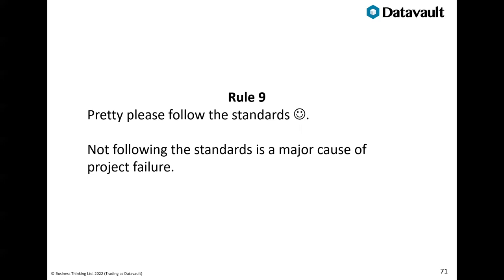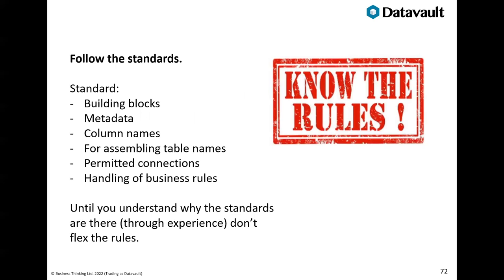So follow the standards. The standards for the project should talk about the building blocks. You should follow the hubs, links, and satellites. Don't create a new one. They have standard metadata, standard ways of naming columns, standard ways of naming tables, the connections you're allowed to make between the tables, and how we handle business rules, and so on. So until you understand why those standards are there, please don't flex the rules.